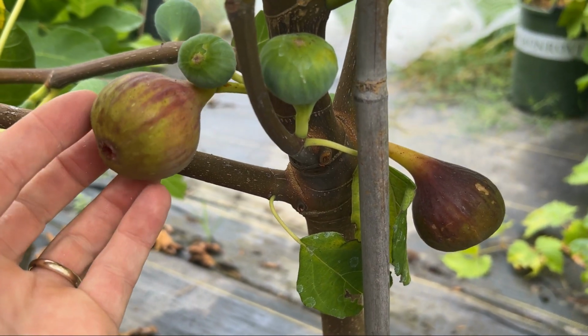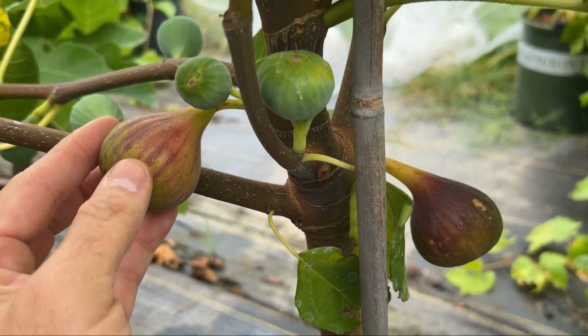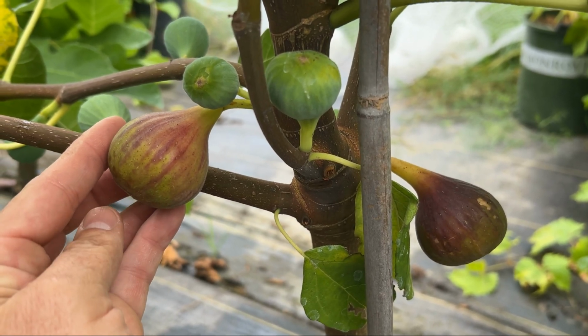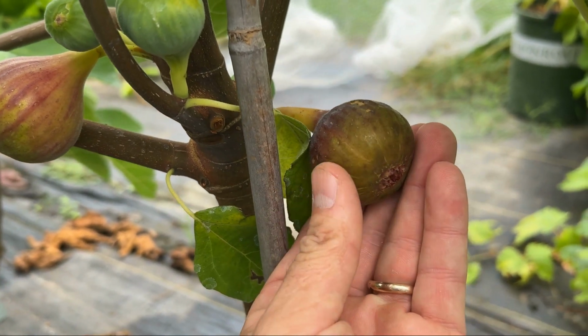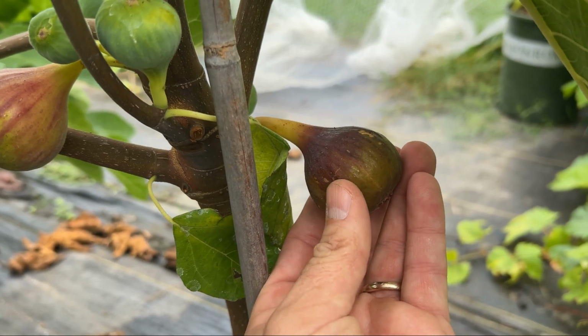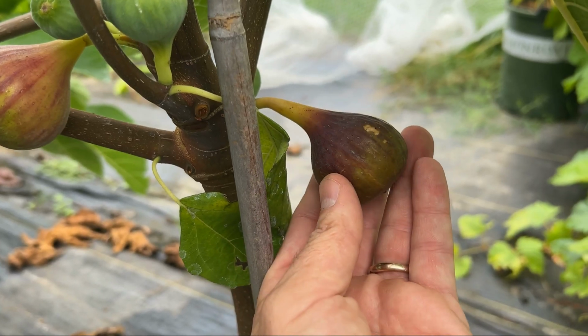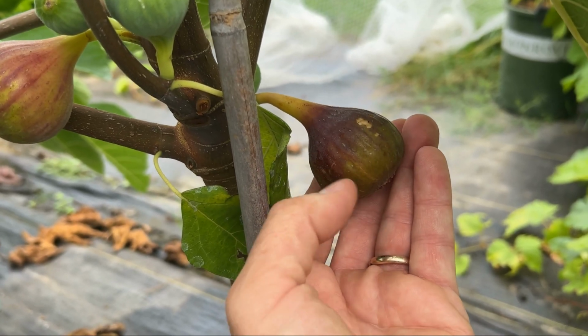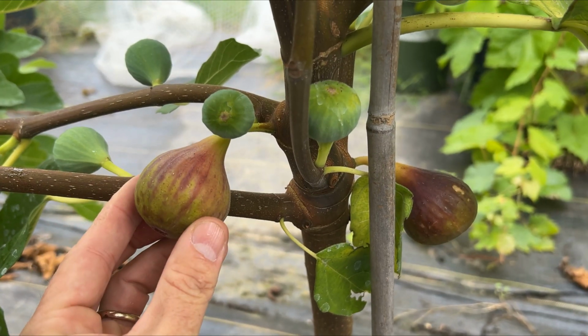This is LSU Tiger, and what a pretty fig. When it starts to ripen, it gets these very pretty stripes, and then as it gets closer to being fully ripe, and I think this one is close to being ripe, and we'll pull it off and look at it. It starts to change colors from a deeper red to a nice gray here. But yeah, that's pretty to watch ripen.